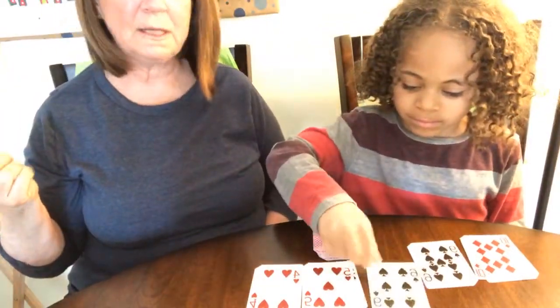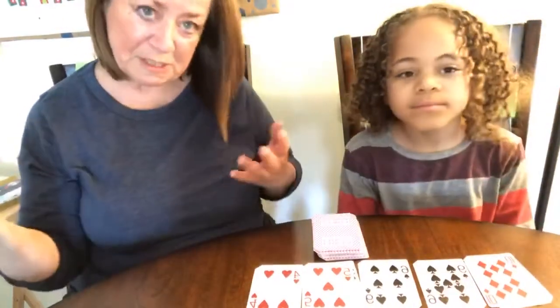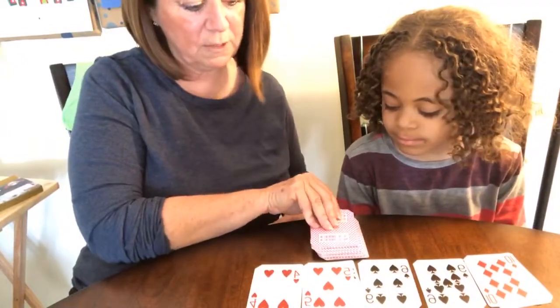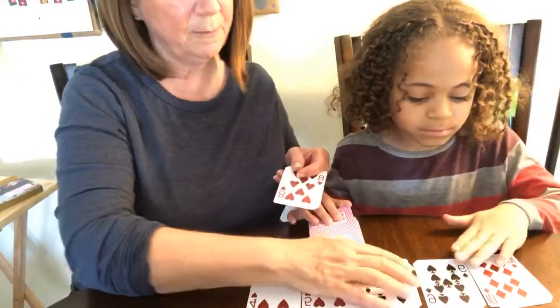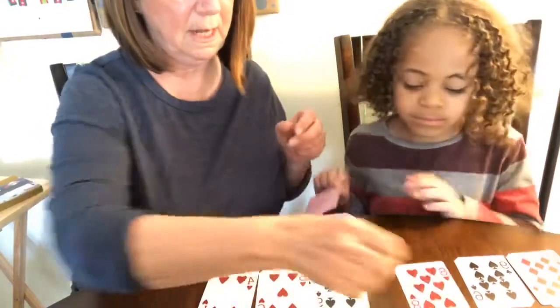So the winner is going to be the person who's able to complete it, like put the last card down in order. All right, 8. Okay, so see I have my 6 and 9. I'm going to have to move either those over or these over to get the 8 in there.